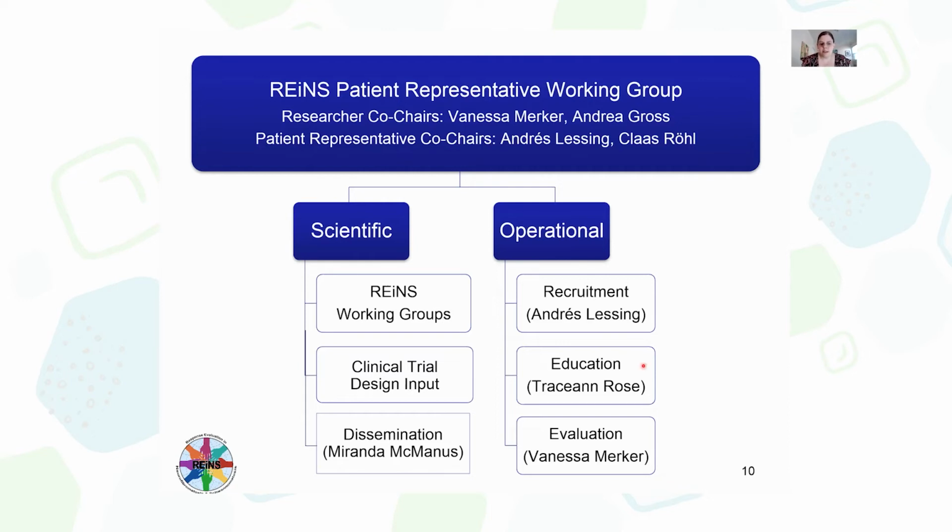And then on the operations side, we have a recruitment subcommittee led by another patient representative to recruit new people to REINS. We have an education subcommittee co-chaired by Tracy Ann Rose at the Children's Tumor Foundation to make sure that whatever training or education materials people need, we can make available. And then an evaluation committee, which I lead, to make sure that we're continuously improving the program, taking feedback, and hopefully iterating so it's always a better experience and more helpful for people.